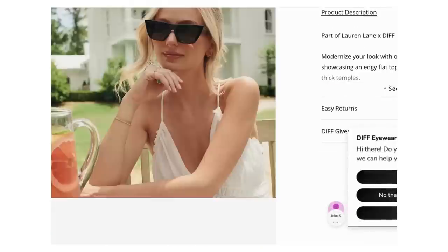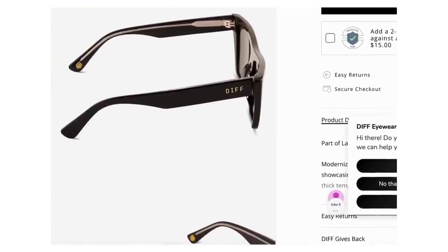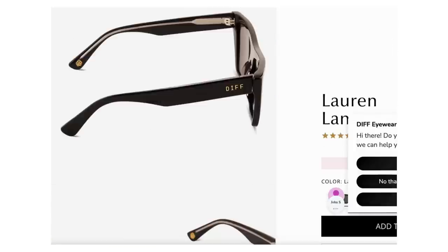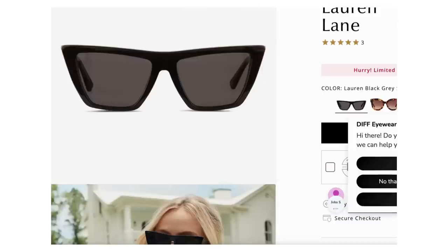Now for the sunglasses. We got two options on sunglasses. This first pair is from Diff Eyewear, which I think I featured them in the last video for the first time, but I like this brand. I just recently stumbled across them prepping for these videos. Like them a lot. So they have these shades, sunglasses, whichever is your preference, called Lauren Lane. They're $57. They were originally $95 and they are marked down.